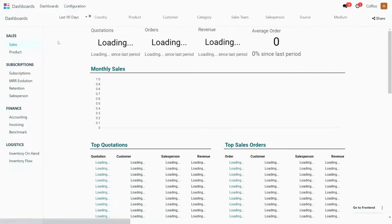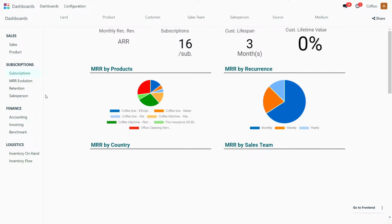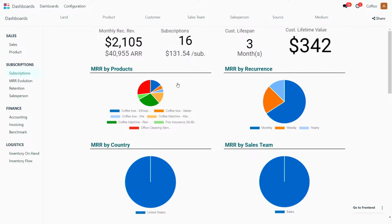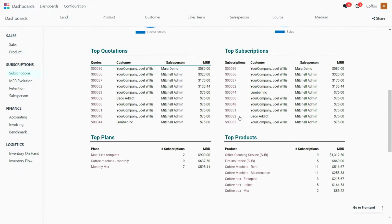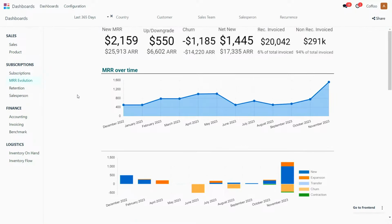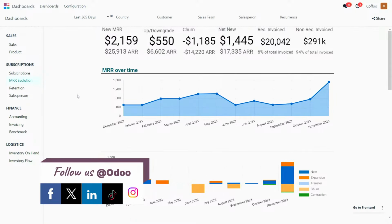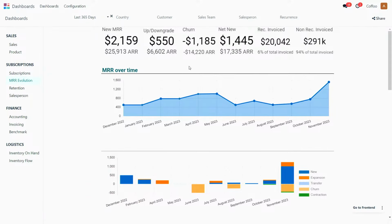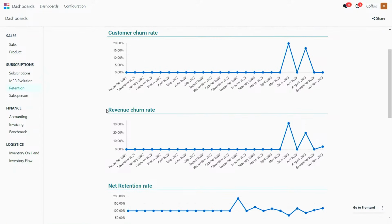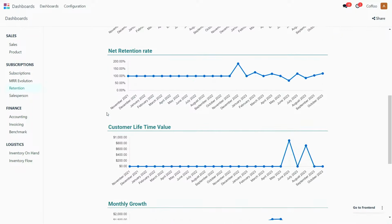We also introduced some new dashboards for subscription. Now we have 4 dashboards. The first one will show you what your subscriptions currently are, what products are in there, and what the recurrence of your subscriptions is, so you can see what the best things you have are. You can see the top subscriptions, the top products, etc. You have your MRR evolution, so here you see the same report that we had in the reporting, but you have everything in one place with some KPIs on how much churn you have, how many new ones you get, etc. The retention is completely new. You have all the churn rates you need to analyze what you have.